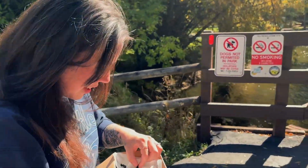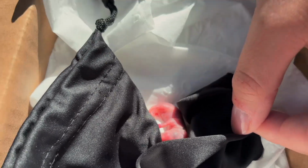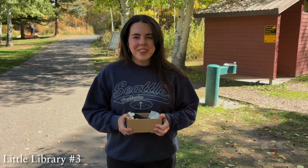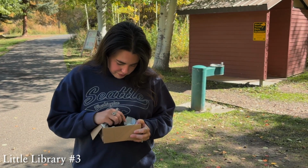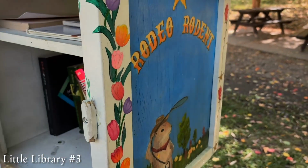But let's take a peek at him. I think I'm gonna name him Rocky because he's a fighter. See, I'm trying to keep him in the sun. Look at that. Hey guys, we are here at our next little library featuring Rocky. Is he still alive? He's still kicking. I love this one.